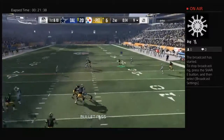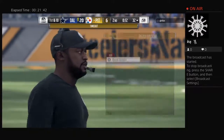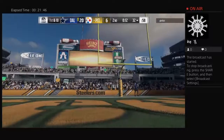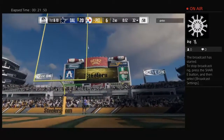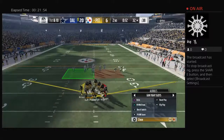After the interception, here's Roethlisberger. Over the middle, it's caught by Rodgers. And now before this first down play, we're going to get a timeout here, as they'll stop the clock with 12 seconds to go in this first half. First down and 10 now for the offensive group.